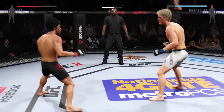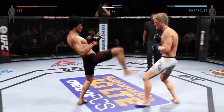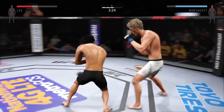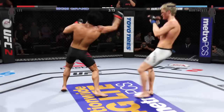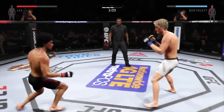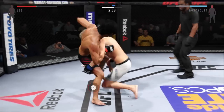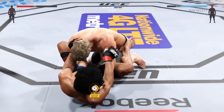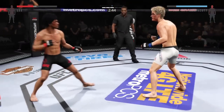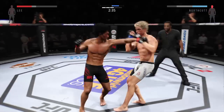Good straight right by Northcutt. Really threw a lot of power into that uppercut, but missed. Oh, head kick! Northcutt with the double. He's up to his feet, and he's up. Looks for the head kick. A big front kick landed. Trying to stay out of trouble here.